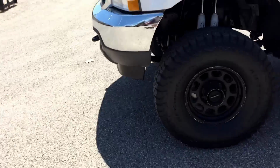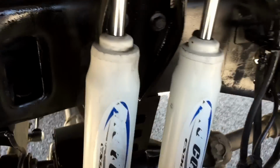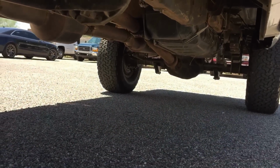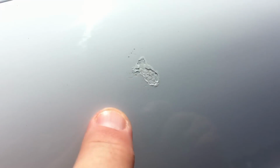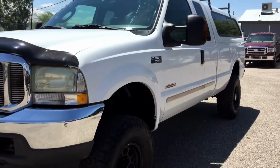I'm going to walk around. I'm going to show you what's happening with this thing. Beautiful truck. Really nice truck. This was the lift that came on it. It's a Pro Comp lift, and they did a good job. Runs and drives great. Paint looks awesome. There's just a couple little places where it's touched up. Sweet truck. This is not going to be fast.